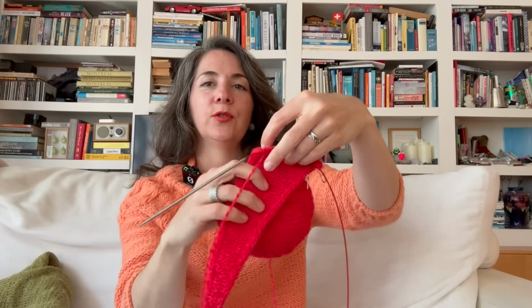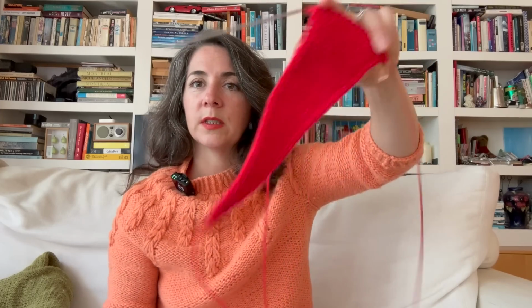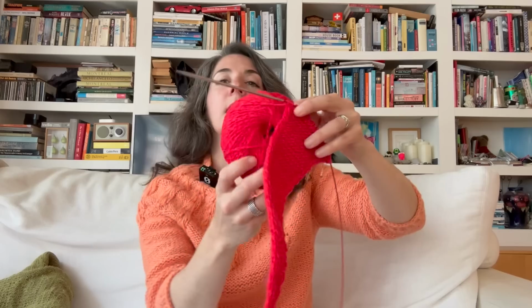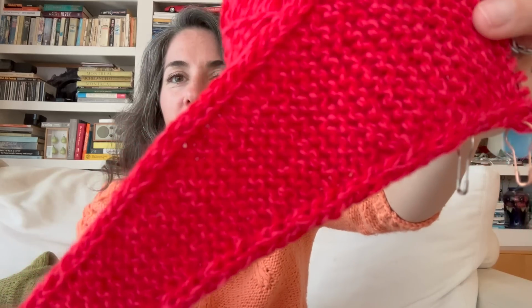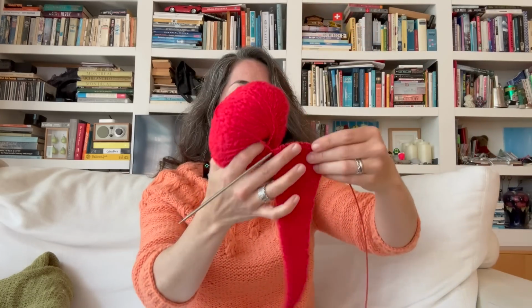So I've decided to cast on a Sophie scarf. And of course, it's just one of those knits that's going to come with me whenever I'm going out as a last minute emergency knit. And yeah, it's going to be great. I so enjoyed the colorway. It's just fab. It's everything that I love in bright colored knitting.